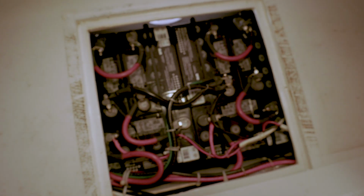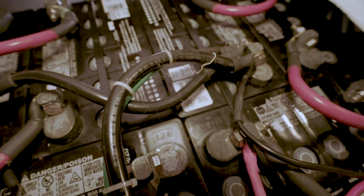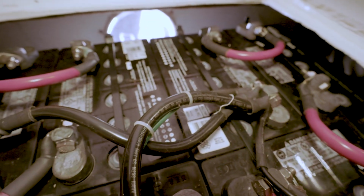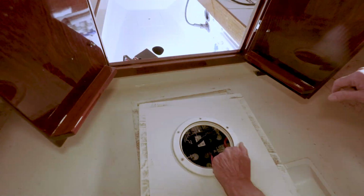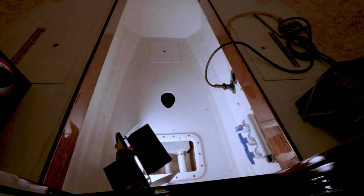There's a whole series of 6-volt batteries all linked up to provide the power for the electric motor. And if you look forward through there, you can see the little window in that bulkhead that gives you light down in that little battery engine room cabin. It's very much like the other boat, of course. It's just nice and neat and clean and well painted.